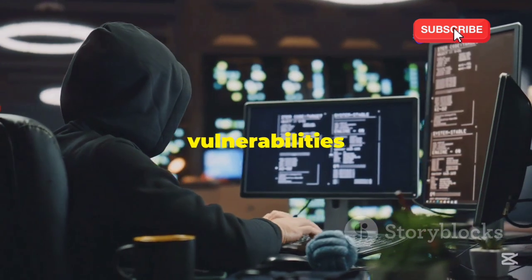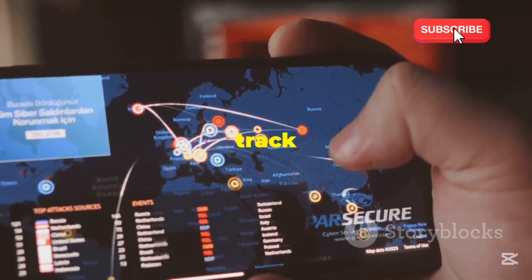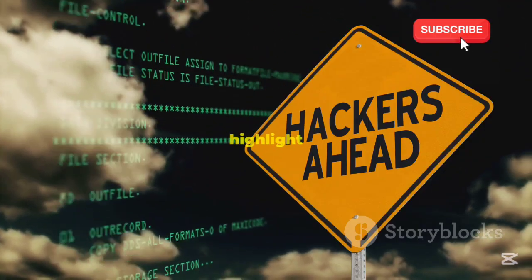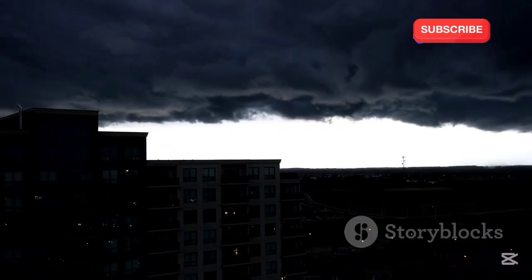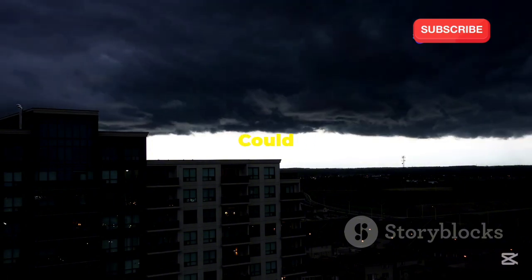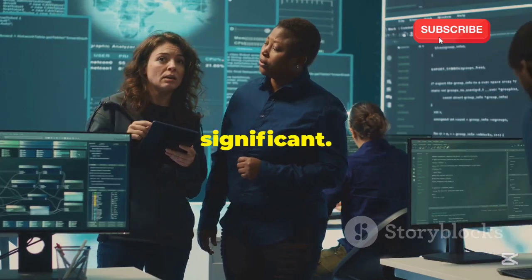Criminals have used these vulnerabilities to steal banking information, eavesdrop on conversations, and even track people's movements. While these cases are still relatively rare, they highlight the very real dangers posed by SS7 weaknesses. Section 5. Threats on the horizon. What could happen? The potential threats posed by SS7 vulnerabilities are significant.